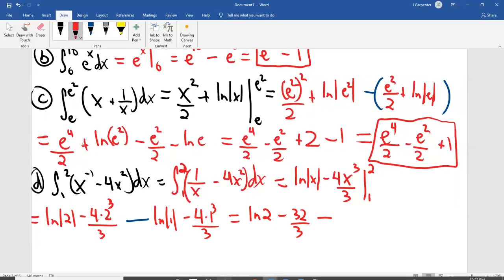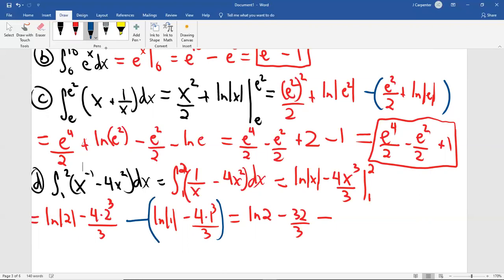And can anyone point out my mistake? I did this intentionally. This is where someone would say you didn't put parentheses around it. Remember, when you're subtracting your lower limit, you've got to make sure you put your parentheses around it. So now I'm going to distribute that negative.